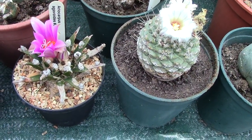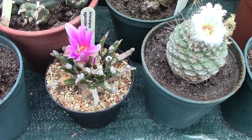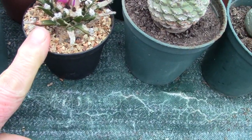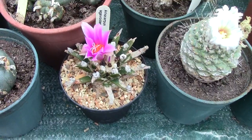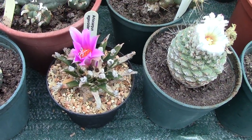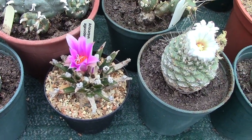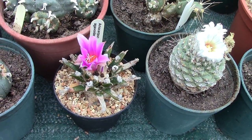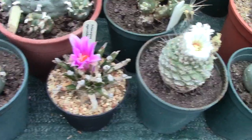This is Ariocarpus agavoides, so named because the tubercles, which are these little pieces here, resemble an agave. Ariocarpus means with flowers like aria, which I believe is another plant. Ariocarpus agavoides, very slow grower, and lucky to have it growing that long.